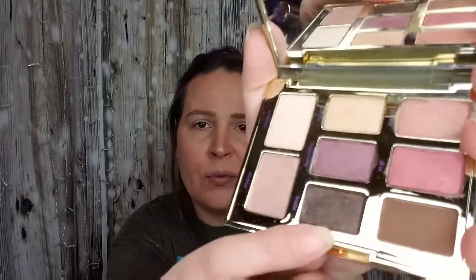So now we're going to go into the Tarte Dream Big palette, and we're going to grab this dark brown down here. This one over here is pretty. I don't know if you guys can see all the glitter in it, but I'd never be able to do anything with that on my eyes. At least not right now. Maybe after tomorrow.